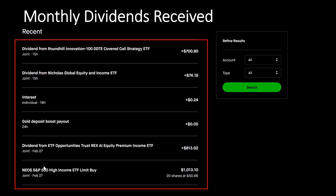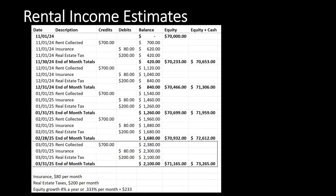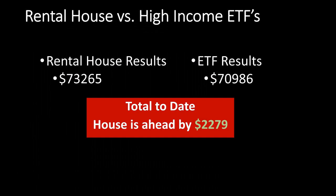So this is what my rental house would be doing if I would have kept it, approximately. So collecting $700 a month in rent, paying $80 a month in insurance, and $200 a month in real estate tax on average. The house I'm estimating will appreciate by $233 a month. So the equity is growing over here in this column. So the cash balance and the equity, add those together, the rental house would be at 73,265 estimate.